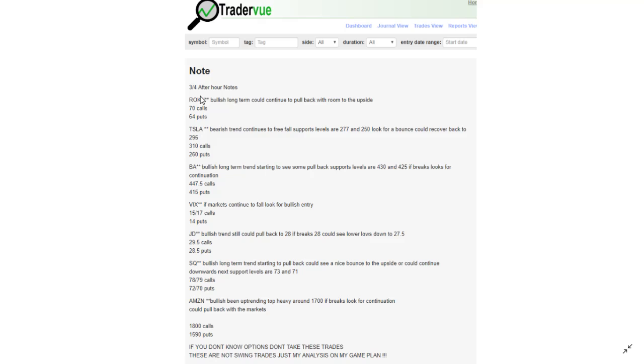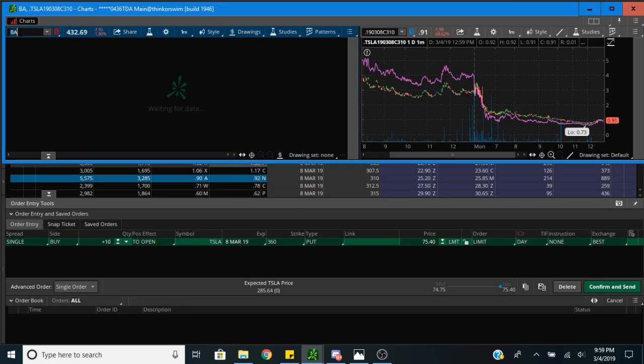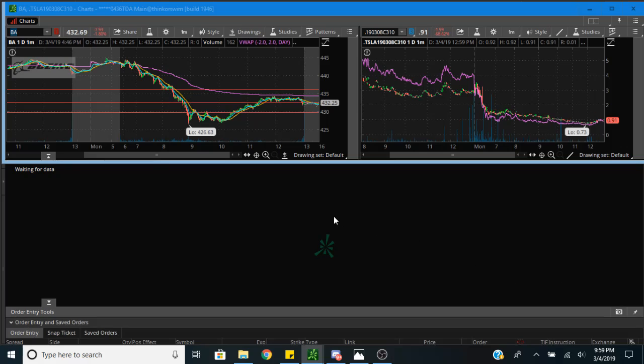Let's look at BA. Bullish long-term trend, starting to see some pullback. Support levels are 430 and 425. If breaks, look for continuation. So if it breaks these support levels, look for it to continue to fall. We're going to look at these 415 puts and these 447.5 calls. So let's go to BA.